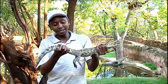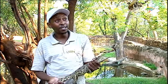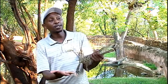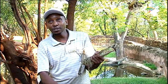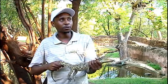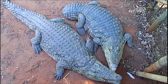Their gender is determined by temperature. In the wild where they lay their eggs, they dig up a hole of around 50 centimeters. The upper layer of eggs in that hole will come out as males and the lower layer as females because of temperature difference there. Captivity is incubators. We set temperature 26 to 30 degrees Celsius to reproduce females and 31 to 34 degrees Celsius males. Over 34 we get deformities.